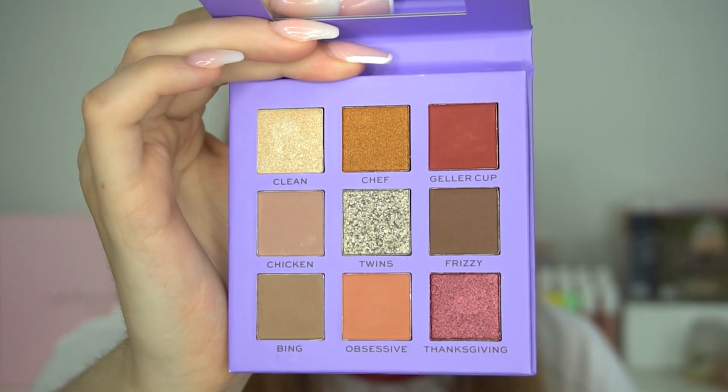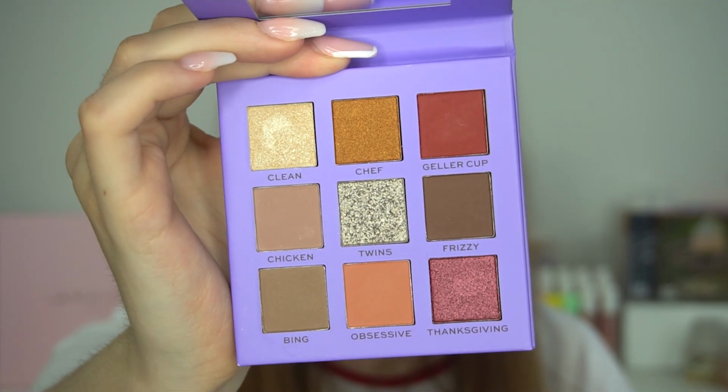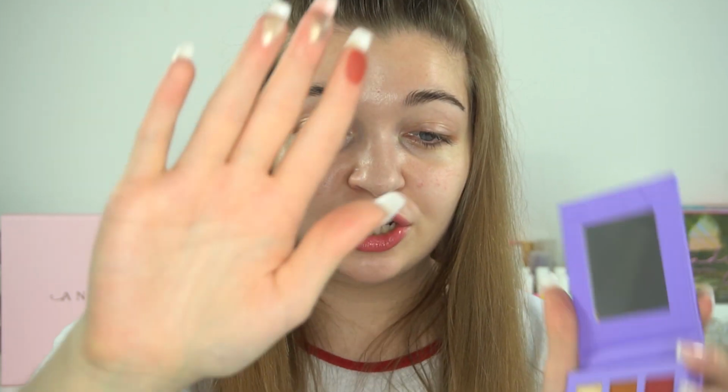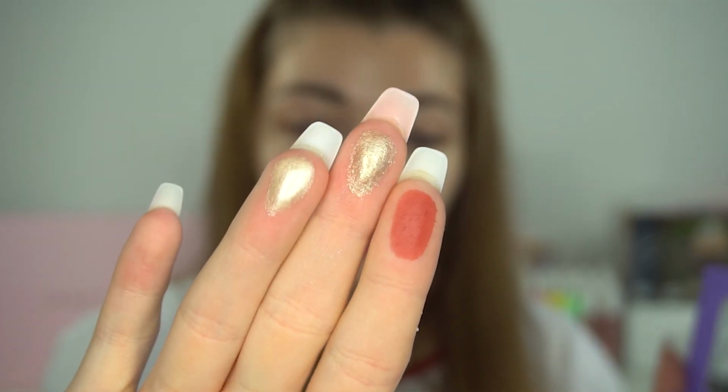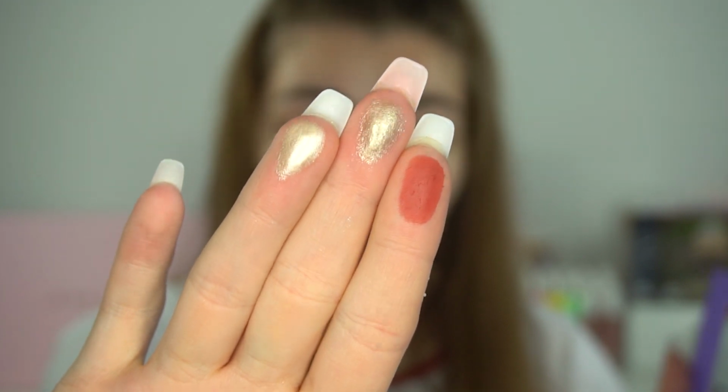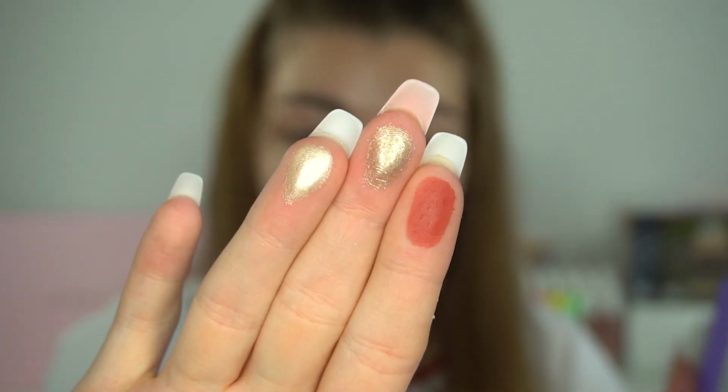This is the Monika Palette. So pretty. I'll swatch a few of the shades for you so you guys can kind of see. I think this one in the middle, I thought it was like a pressed glitter, but I don't think it is. Oh, that's really nice. Just to let you guys know, I did use a few of the mattes in this palette the other day, and they were amazing. So just a few of the shades.